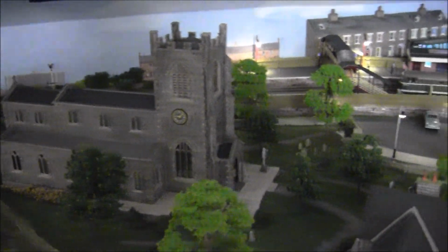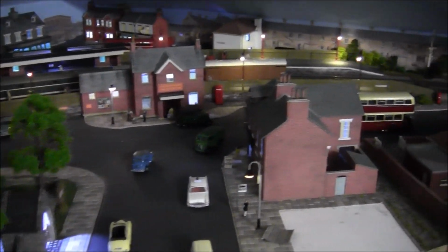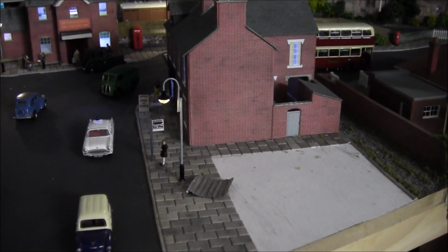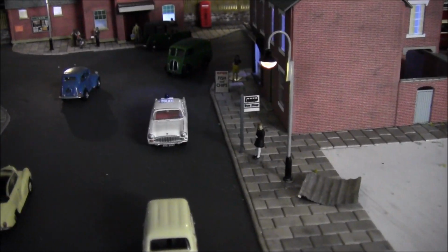And that's about it, really. So the next job to do is to paint another lamppost.